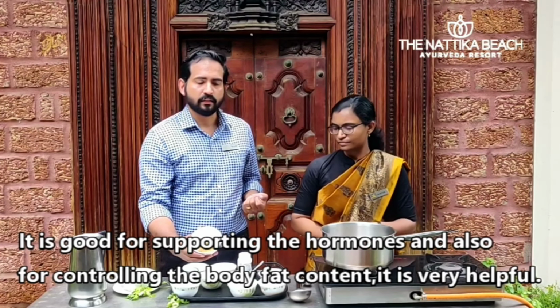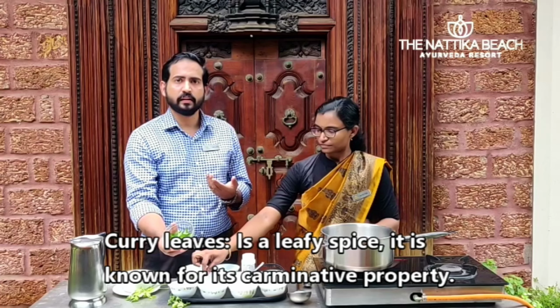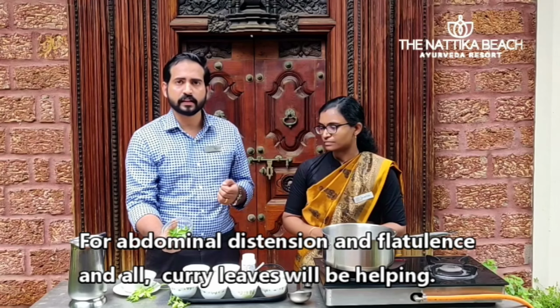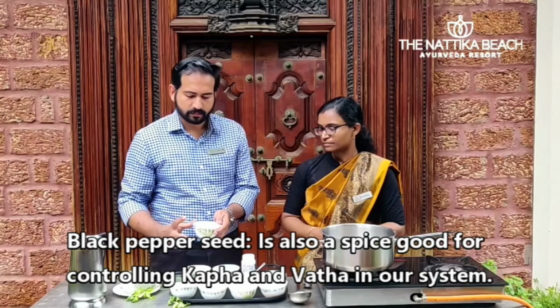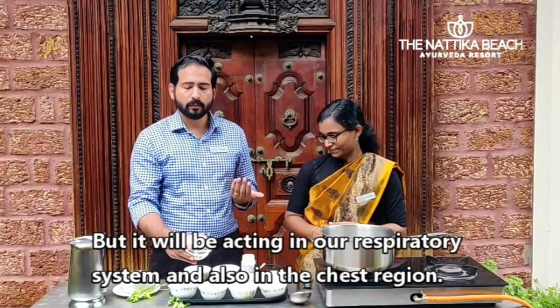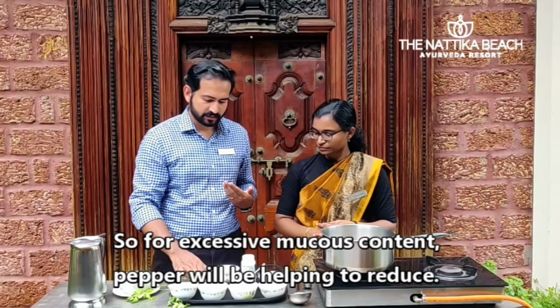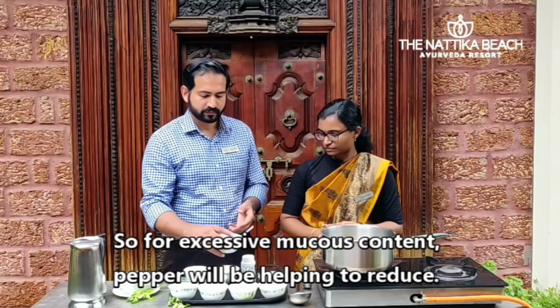Cumin seeds are a spice good for controlling vata and kapha in our system, especially acting in our digestive tract. Curry leaf is a leafy spice, known for its carminative property. For abdominal distension and flatulence, curry leaves will be helping. Black pepper seeds are also a spice good for controlling kapha and vata in our system, but it acts in our respiratory system and also in the chest region. For excessive mucus content, the pepper will help to reduce it.